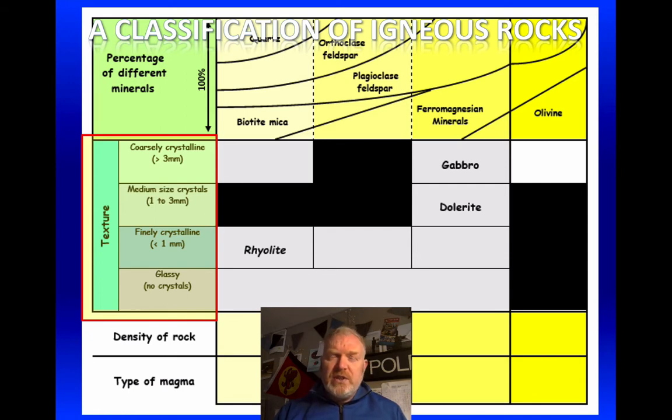So the first thing we do when we look at an igneous rock is we look at how big the crystals are, because that'll tell us which of those divisions we could put an igneous rock into. So for example, on your table you'll see that gabbro is a rock that has coarse crystals. So a rock can't be a gabbro unless its crystals are bigger than 3 millimeters across.